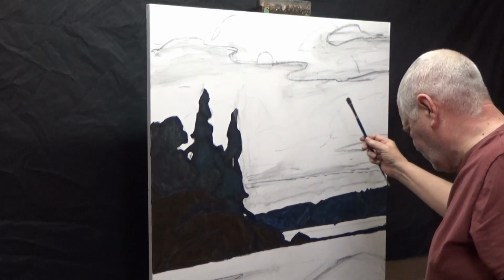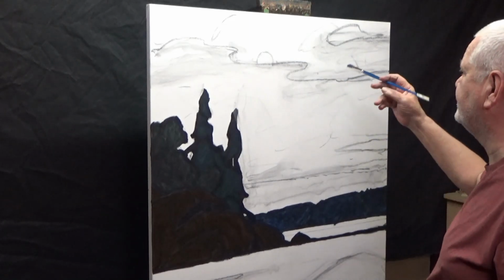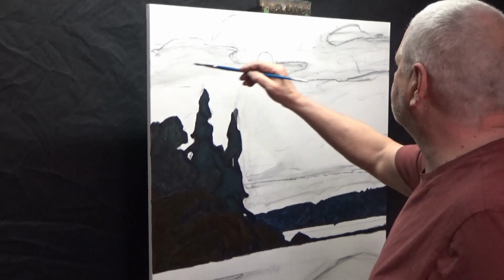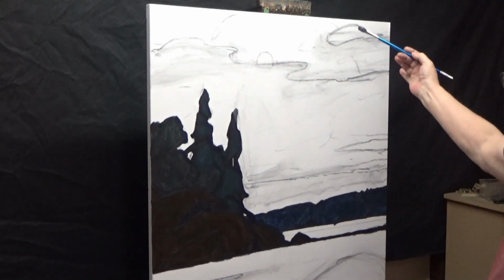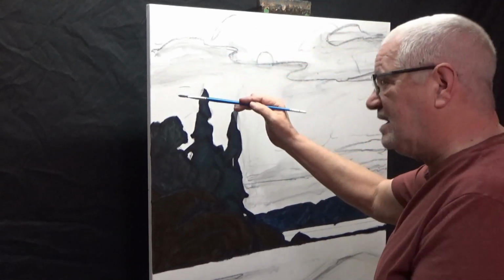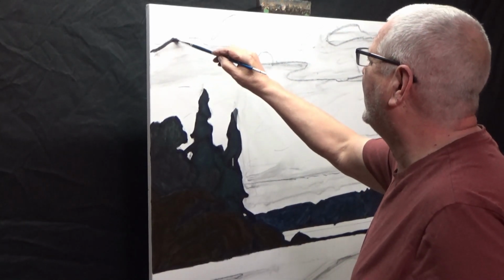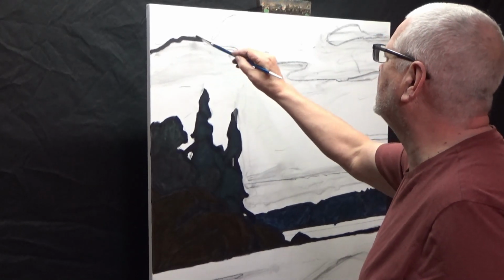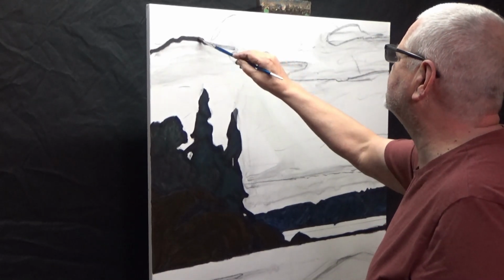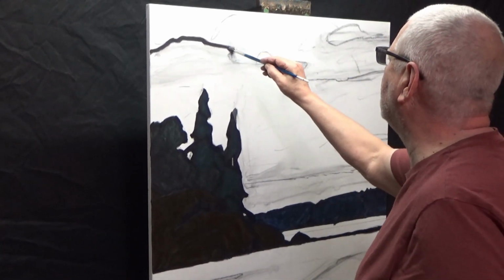So I mixed a little bit of raw umber, cobalt blue and alizarin crimson. I need to lay something in here. As you can see, I've played with my sketch a lot. I've dirtied up my sky. Can't paint on it until I've made it dirty. So let's just sort of establish the edge of this bank of cloud.